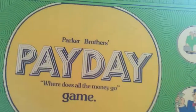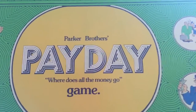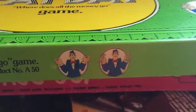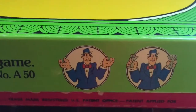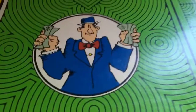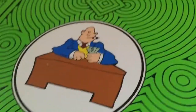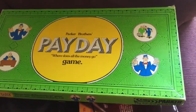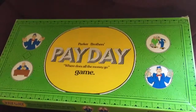Then I got one more game, and that is Parker Brothers Payday, Where Does All the Money Go game. And as you can see in the box, he's got money and then he doesn't have money. He's got money, then he, I don't know, no money. Where'd the money go? So I paid a little bit more, $4 for that game. I've never actually seen these games before, so I'm hoping maybe they're worth a little bit of cha-ching change.